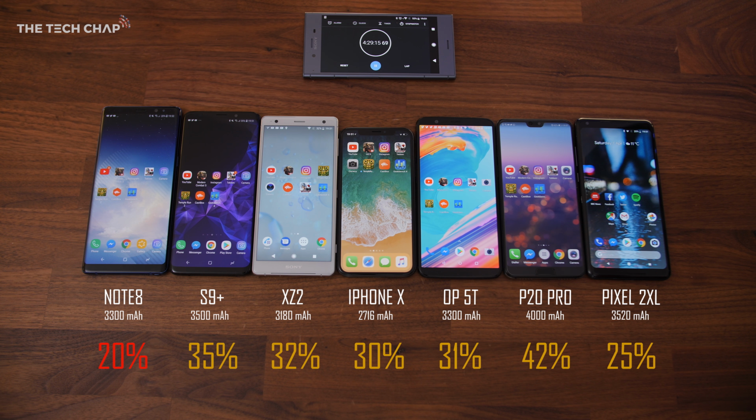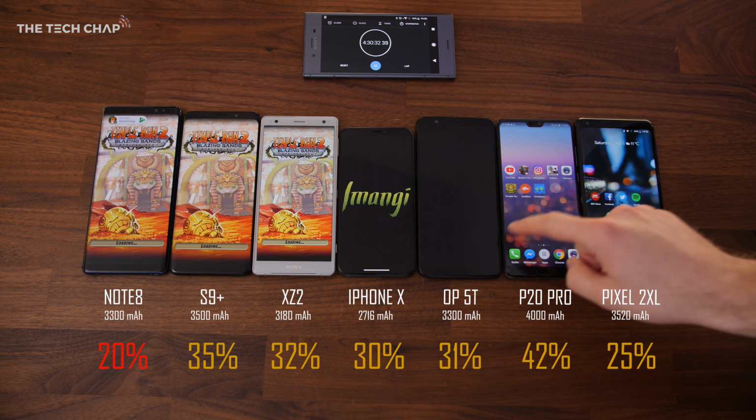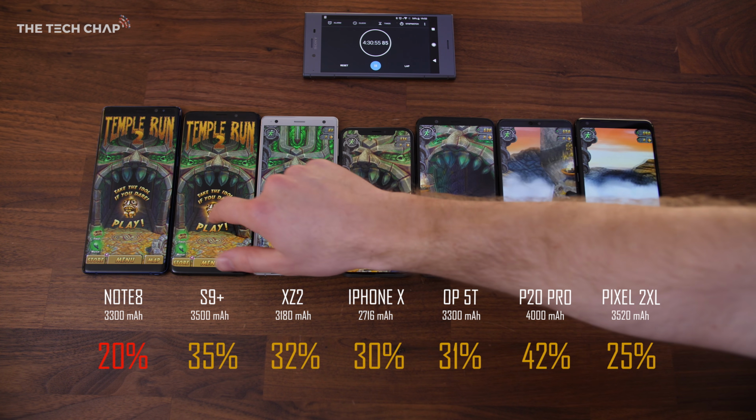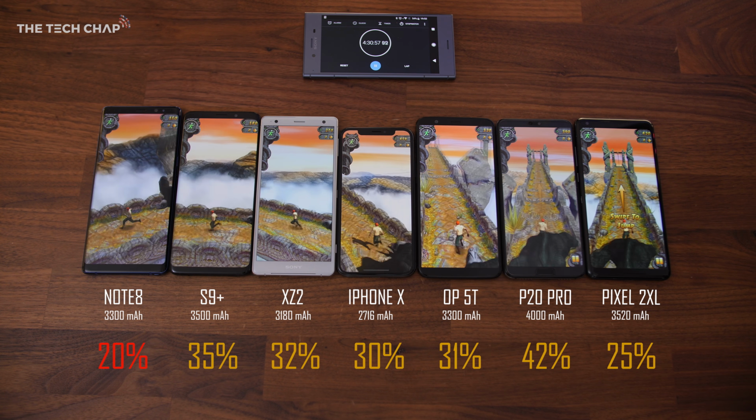The Note 8 is now in the red zone at 20% remaining. The Pixel 2 XL's got 25, so closely behind. The rest of them are still in their 30s, except, as usual, the P20 Pro still in the 40s. Moving on to our third game, we've got Temple Run 2. It's not quite as graphically intensive as the others, but once again we're going to leave this to run for the full hour.